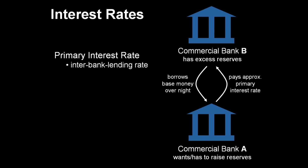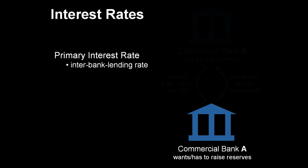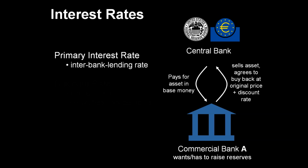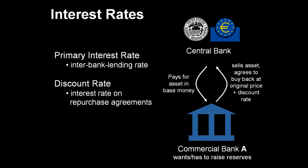So Bank B lends some reserves to Bank A, typically overnight, so that Bank A can satisfy the minimum reserve ratio. Bank A in turn pays Bank B the primary interest rate on the loan. Examples of such primary interest rates are the federal funds rate in the United States, or the LIBOR, which stands for London Interbank Offered Rate. If for some reason no commercial bank is willing to lend to Bank A, it can use the so-called discount window of its central bank. This is also known as the lender of last resort function of the central bank.